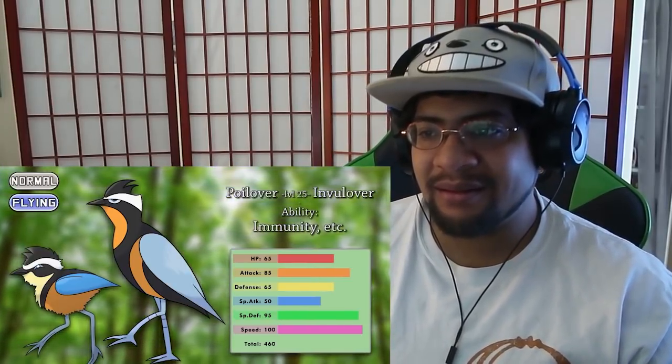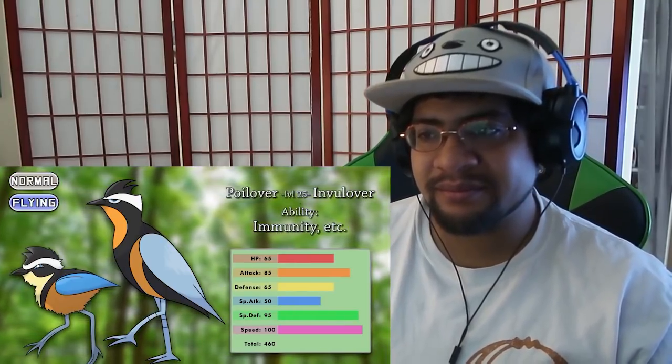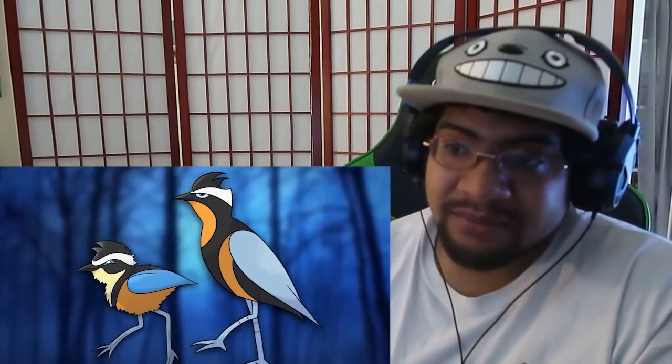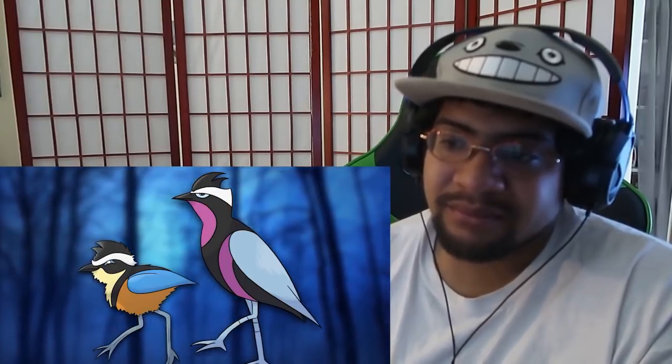Poilover has the immune ability. Poisons don't hurt it, but depending on which berry it holds, it evolves into a different colored Involover based on the effects of the berry it had upon evolution. Orange Involover can't be burnt, blue can't be frozen, yellow can't be paralyzed, purple can't be poisoned, and pink can't be confused. That's why it's so appropriate that Poilover has multiple colors like an Egyptian plover. Hopefully that's a cool and useful gimmick.